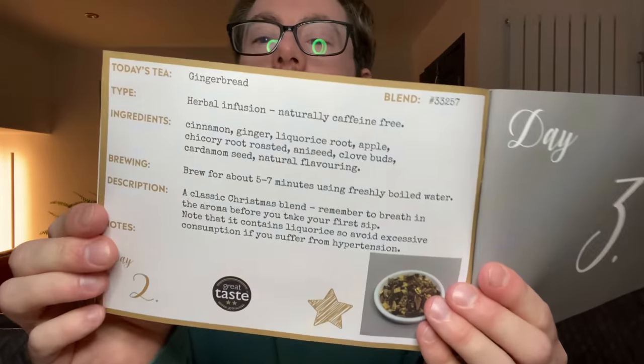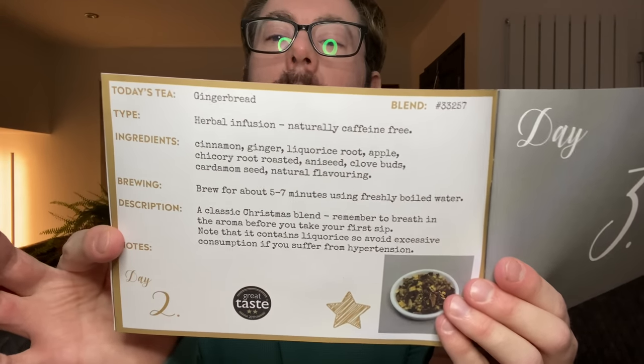Number 2. Gingerbread. That's gingerbread. Hands down, that is gingerbread. Let me just have a look. Number 2, gingerbread. There we go. It is indeed a gingerbread.